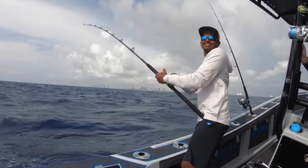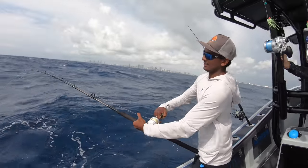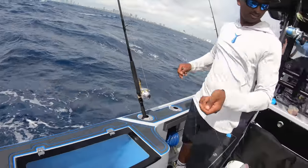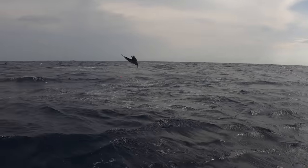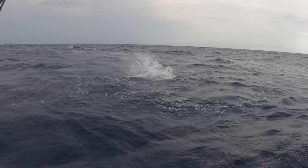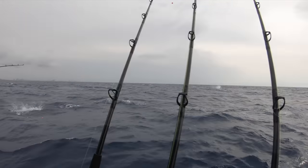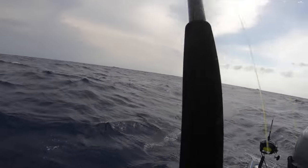Definitely either tuna. She goes. Pulled or cut? Cut for sure. Toothy. He's a toothy one. Oh! Woo! Woo-hoo! On the dubs. Oh! Is that a third one? Or is that the second one? No, oh, right here. Short.